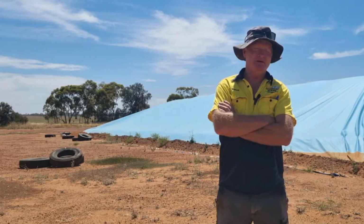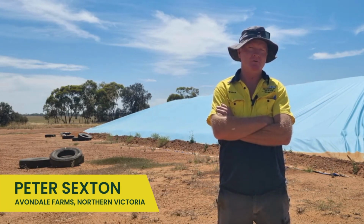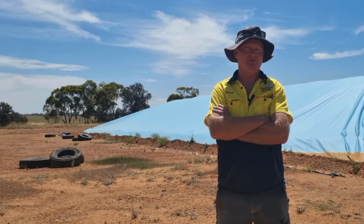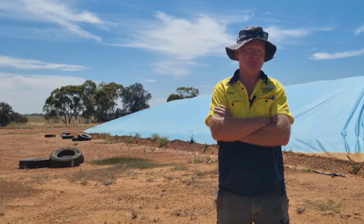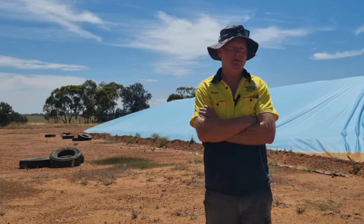Peter Sexton, Avondale Farms at Terrapee, which is midway between Charlton and Bort. We farm about 2,500 hectares, a bit under. Grow lentils, wheat, barley, canola, and a bit of export hay.